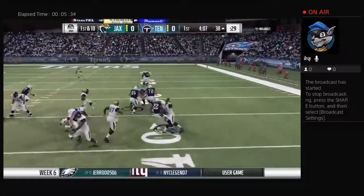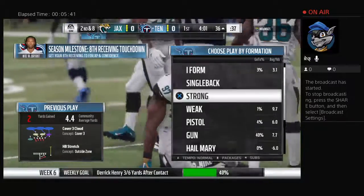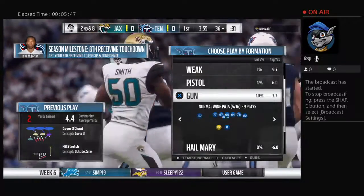They keep it with Henry on first down. And he'll take this one down to the 36. 2 yards on the pickup there. It'll be 2nd and 8. We haven't seen much from him running the football here in this first quarter. No, you're right about that. We haven't seen much of him at all so far.